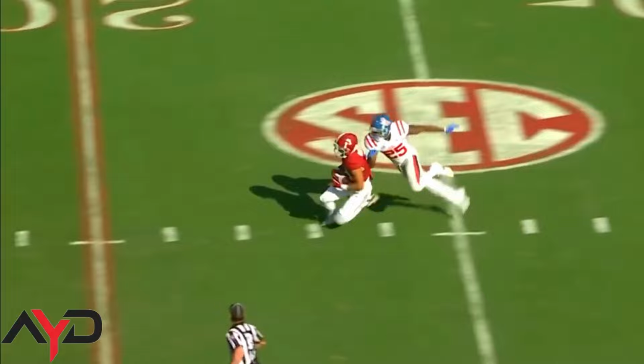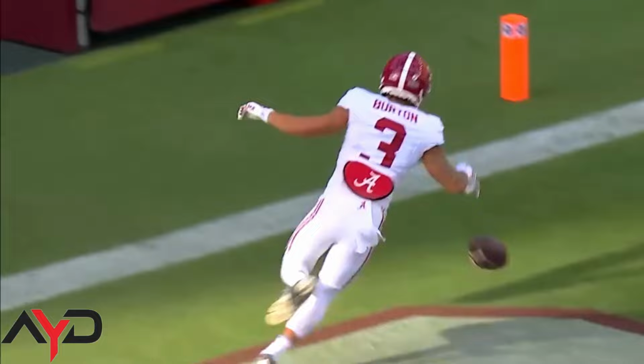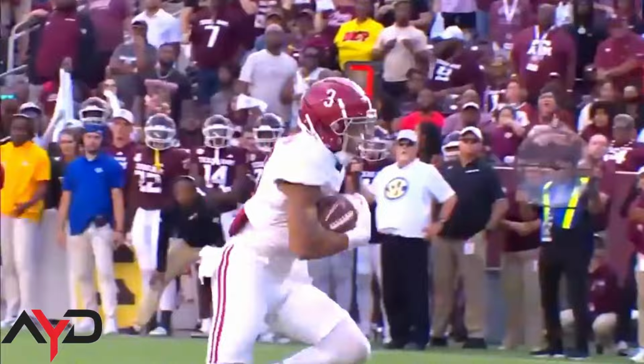Left, and now the backfield empties. Milroe on a crossing route to Burton. Jermaine Burton, touchdown, Alabama. Putting up numbers like Devontae Smith and company. Everybody who ever played at wide receiver for Alabama, and there's been some great ones, are impressed with what he's doing today. Me too.